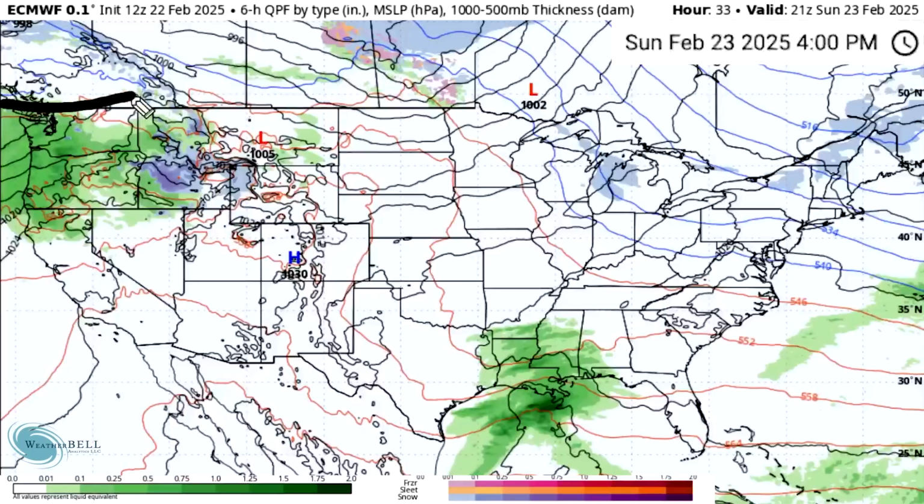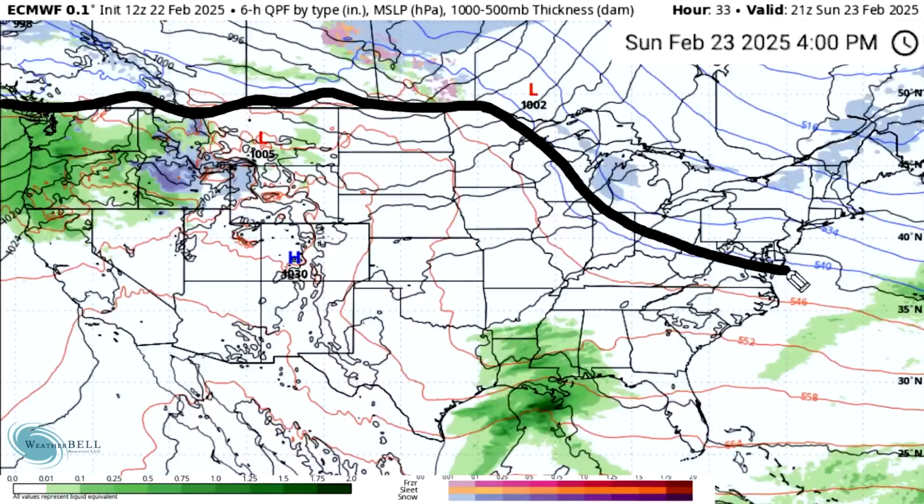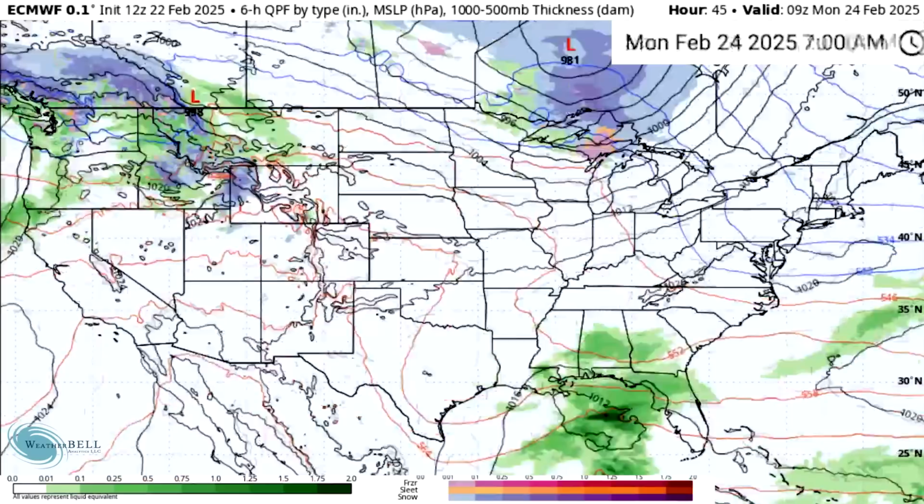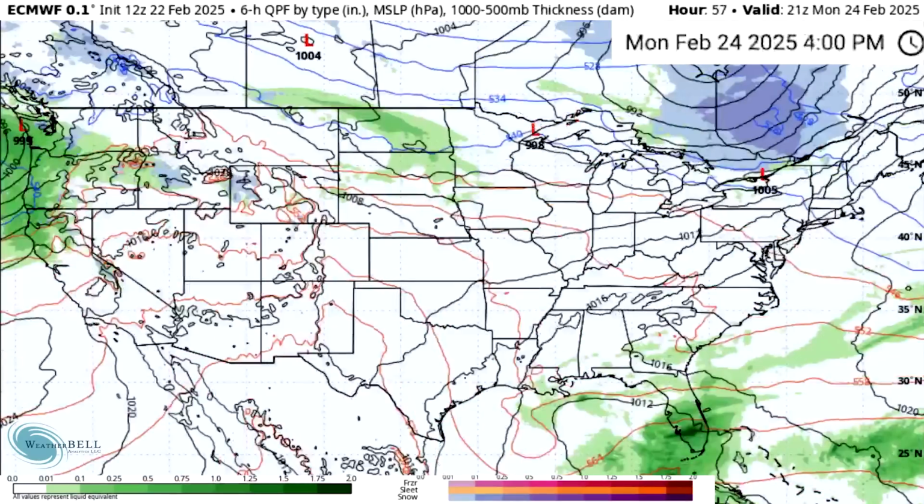Your jet stream is kind of meandering across and sticking much further to the north. So the trajectory of this storm versus the jet stream is just too far apart, and we don't get a connection here. So let's see what happens. Let's take this towards Monday. And again, this low is much more over Florida than anything by Monday the 24th. And the jet stream is far, far away.